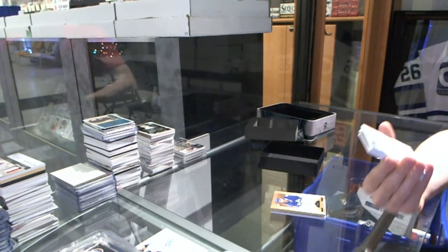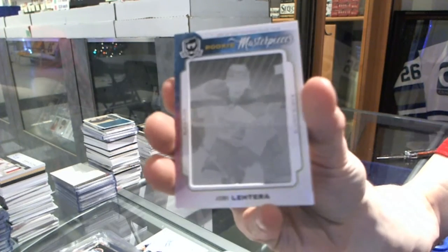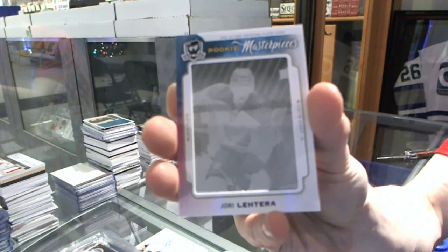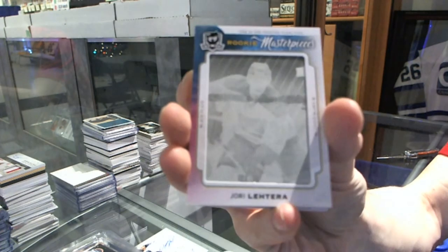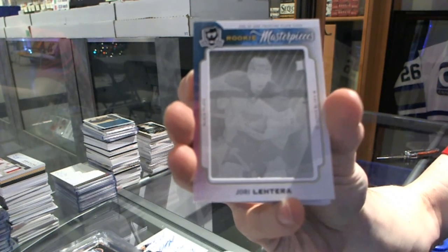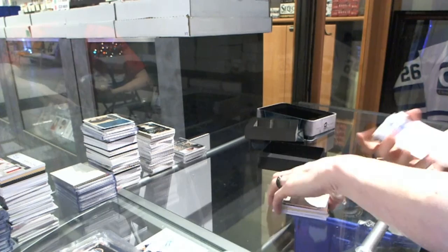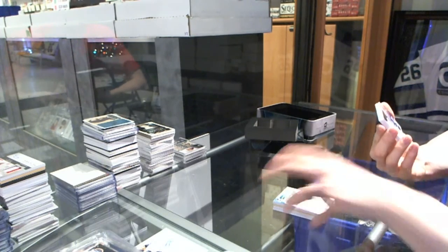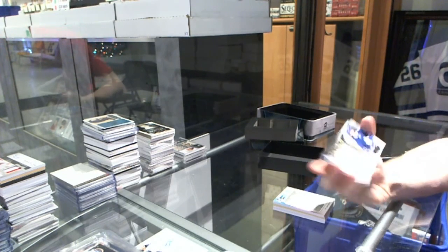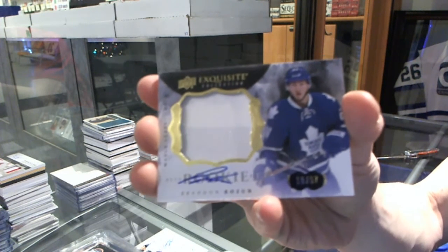We've got a rookie masterpieces, 1 of 1 black printing plate from Black Diamond for the St. Louis Blues, Jori Lehtera. Rookie masterpieces, 1 of 1 black printing plate for the Blues. We've got a one-color exquisite rookie patch auto, numbered 18 of 67 for the Toronto Maple Leafs, Brandon Kozun.